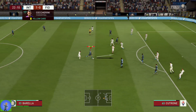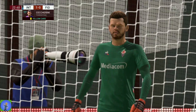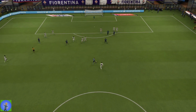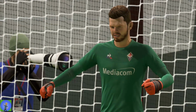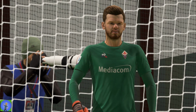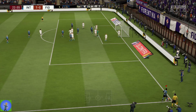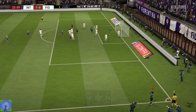Barella. Well, he's tried his shot from long range. Terrific stop. And that will be a corner for Inter. That's a fine shot, an even better save. The ball did move in the air a touch, so he had to keep his concentration. He did see it all the way, Alan, but it's still a good save. Yeah, he would have been disappointed to get beaten, but nevertheless, had to keep his eye on the ball.